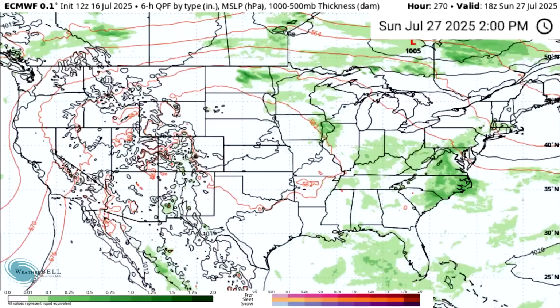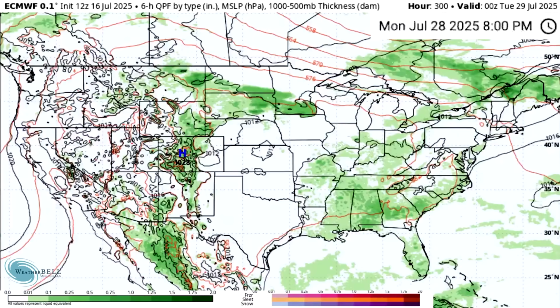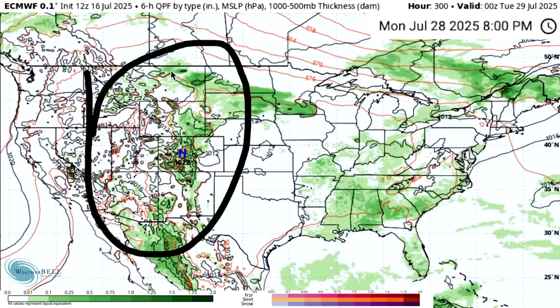Sunday on the 27th, I mean, we got some in the Midwest and Mid-Atlantic, but again, just a little quieter overall. It's not until like Monday the 28th timeframe where we start to see a little bit more of this activity going again for the Rockies and Four Corner states. So we will be sort of watching that again for the flooding.